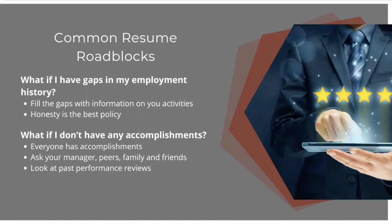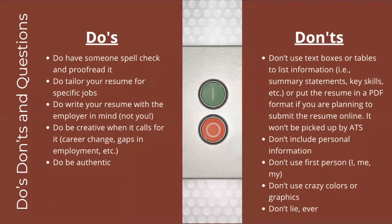And what if I don't have any accomplishments is actually another question I get sometimes. You'll be surprised to know that everyone has accomplishments. They just might need to be dug into a little bit more to unearth them. Focus on scope questions first: who, what, how many, where, when. And most importantly, ask others that you've worked with or former managers how they would describe your accomplishments. This can be very eye opening.